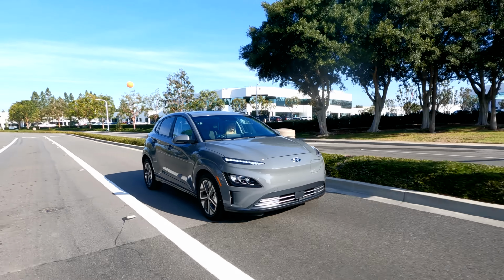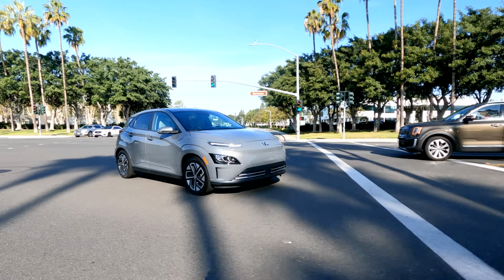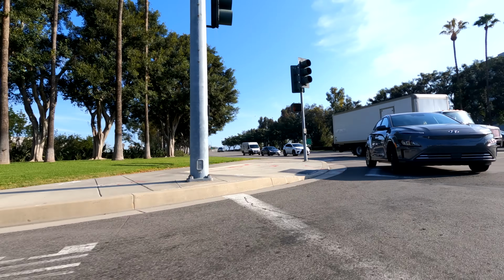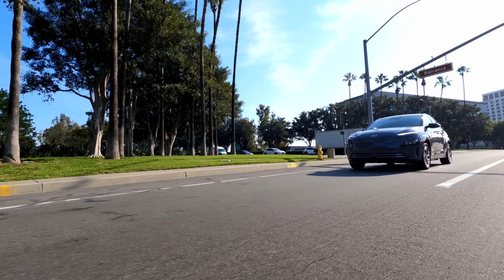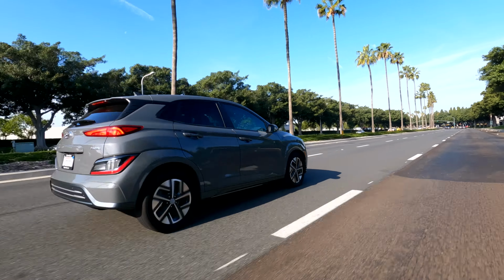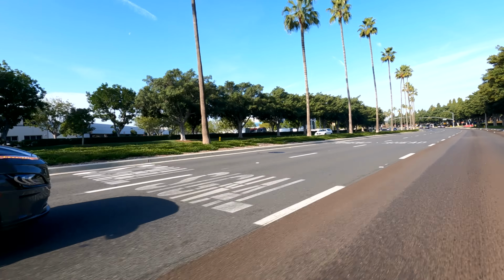The Kona's long wheelbase and shorter overhangs help it in the handling department. Around corners, you know what? This feels pretty good. It has a nice weight distribution, center of gravity feels good, nice and balanced, not a lot of significant body roll, and overall, the ride quality and comfort feels pretty solid. The ride feels pretty comfortable overall.